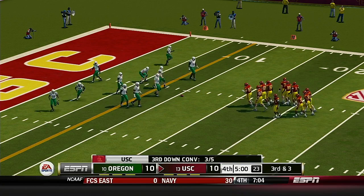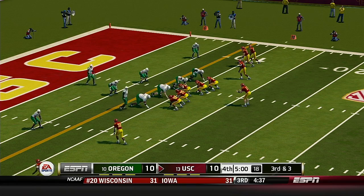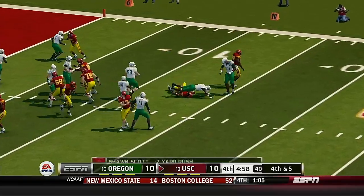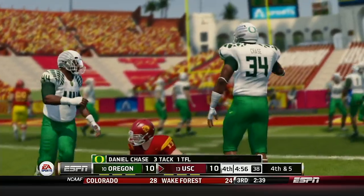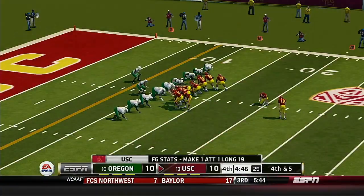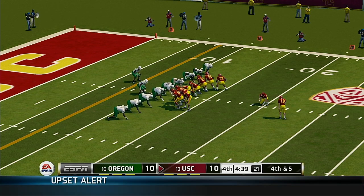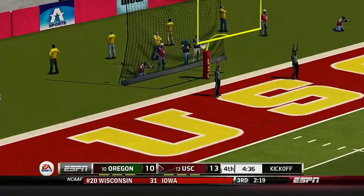All right, we're just about set to start action here again in the fourth quarter. Huge stop by the defense here early in the quarter. And in a tie game, now let's see if their offense can come to life. They're going to go for the easy three here. Kicks away, and it sails through the uprights.